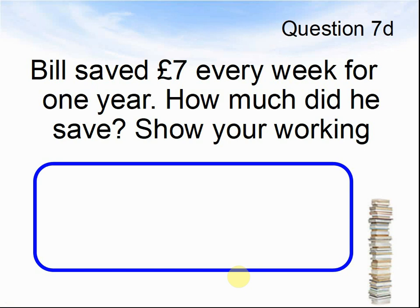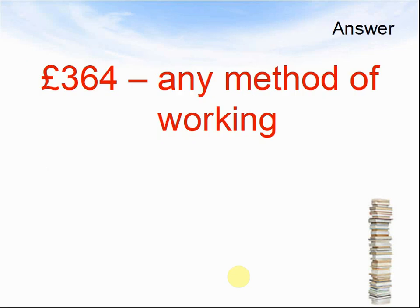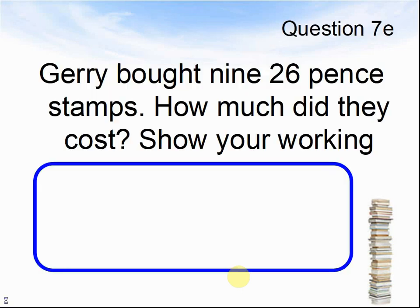Here comes the answer. The answer is £364. Any method of working. Let's look at the next question. Jerry bought 9 26p stamps. How much did they cost? Show your working. Pause the video until you are ready to see the answer.